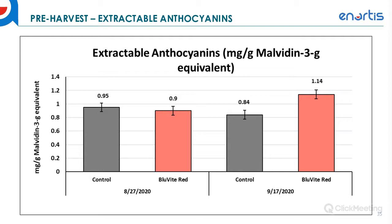We see early season, there's no statistically significant differences in anthocyanin levels between the 2 treatments at the August 27th sample point. But as the season progressed up until harvest, we see that anthocyanin levels actually decreased in the control, but we see a steady increase in the levels in the treated. So basically what this data is suggesting, it does appear that the ripening potential of the BluVite treated area was higher relative to control. And this equates to a roughly 35% increase in extractable anthocyanins just prior to harvest.